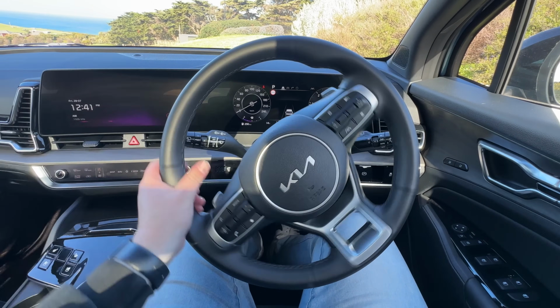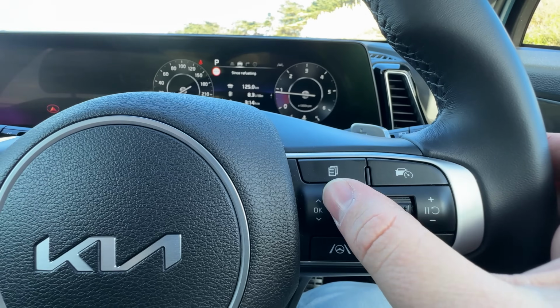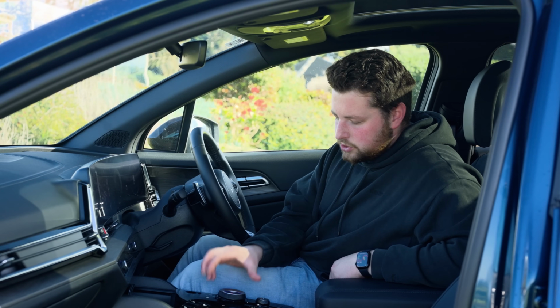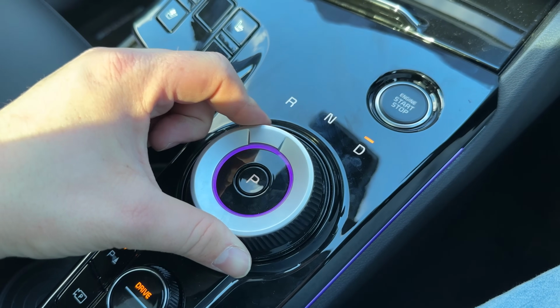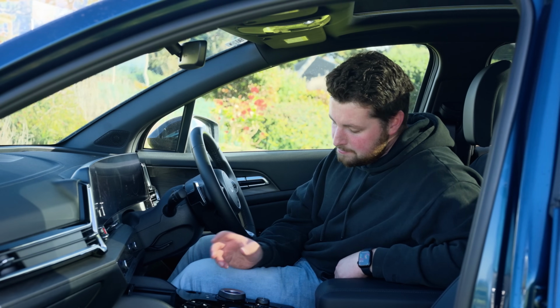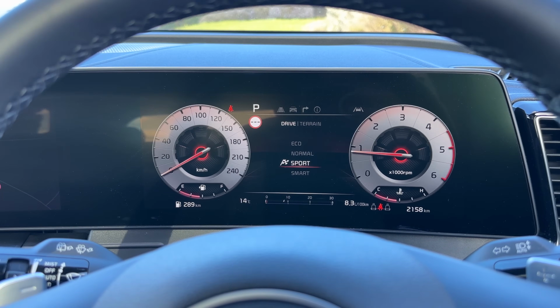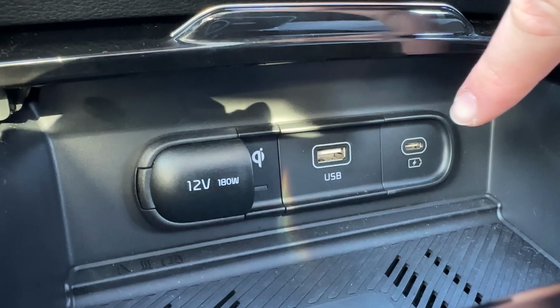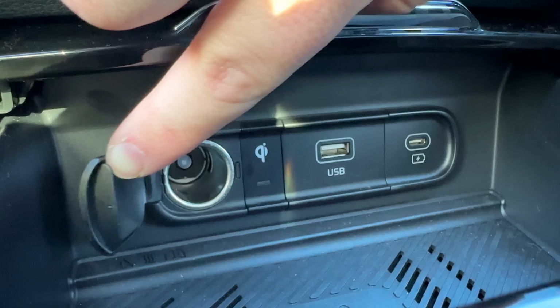Speaking of steering wheel though, it is a nice steering wheel to hold on to, to be fair. It's just super functional. The layout is great and it works well. You've got paddles here. You've also got your shifter. Now, some people have reported this to be getting stuck. I have not experienced that at all. So I guess good for me. You've also got your drive mode selector here and your terrain mode selector too. And I/O is also pretty good. You got a USB-A port, a USB-C port, and a 12-volt socket there.